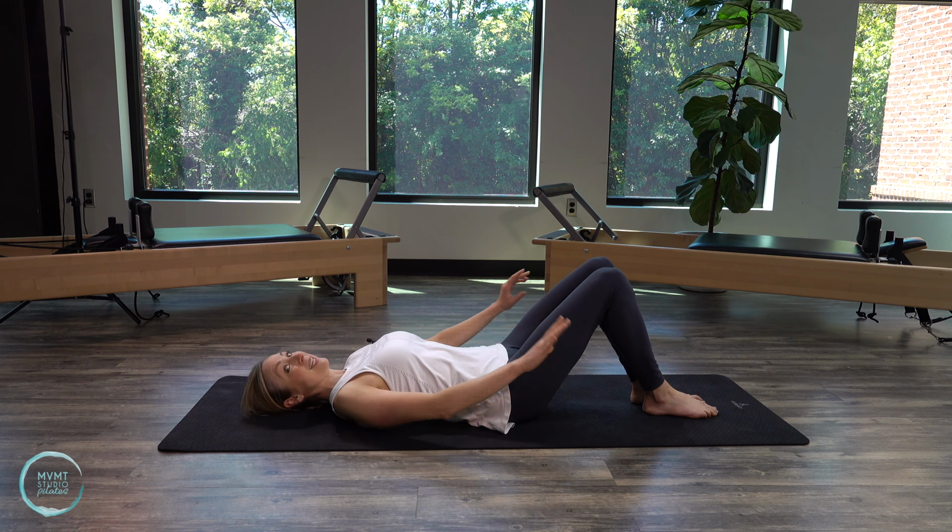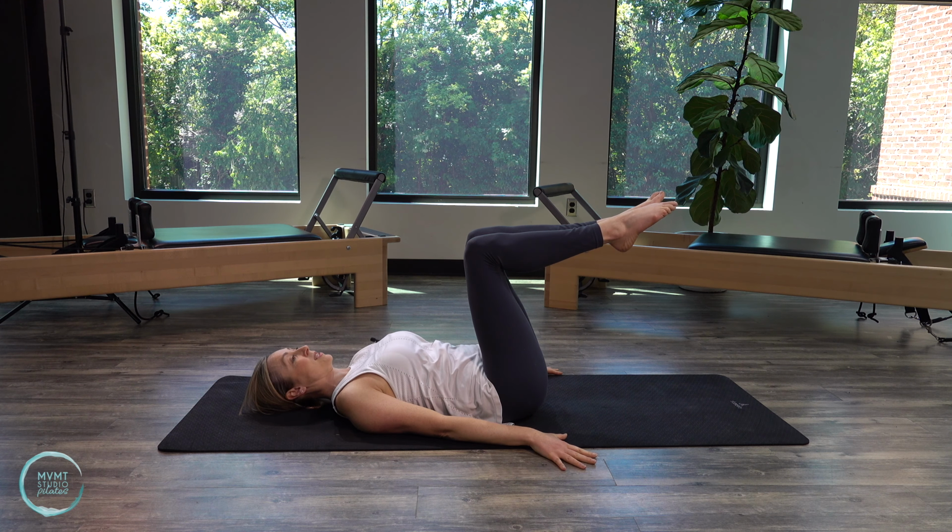Awesome. All right, now we're going to take that up another level. I want you to bring your arms by your side. Draw those legs into tabletop. So here in tabletop, we have our knees over your hips, and we still have that neutral spine position. So if you feel that your ribs are popping off, I really want you to think of keeping them down, pulling them down towards the mat.